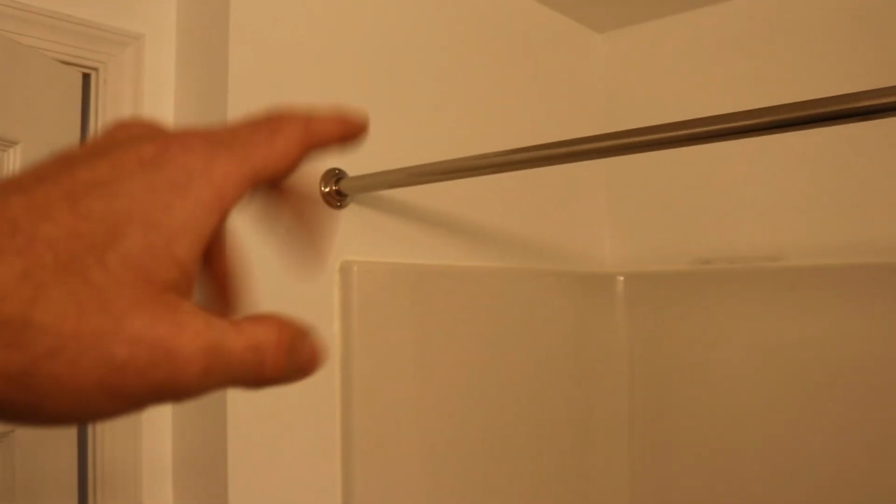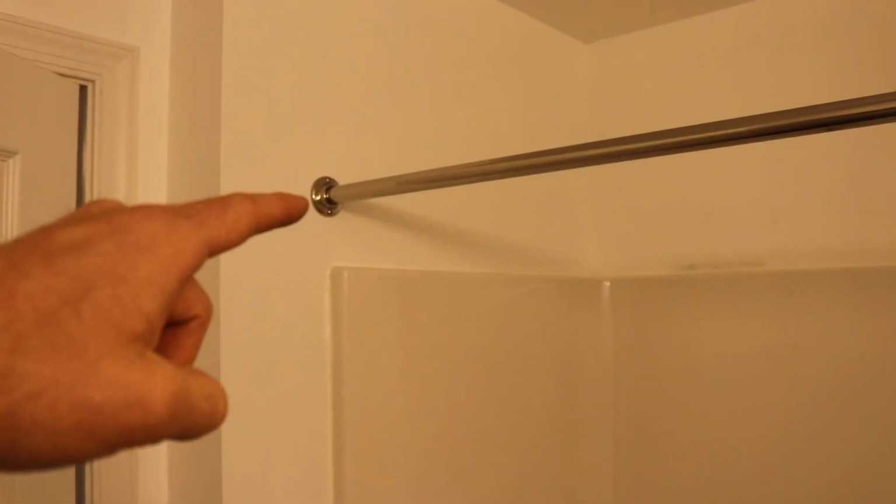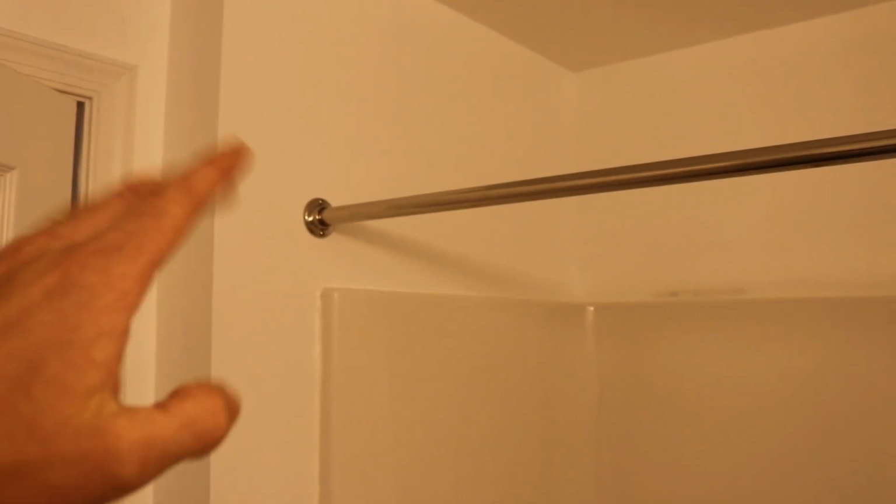And then the exhaust fan. One thing that came in handy is I made sure I had framing right where the shower rod was going. I added additional framing so that it could be screwed right into that. Trim throughout the whole house is the same.